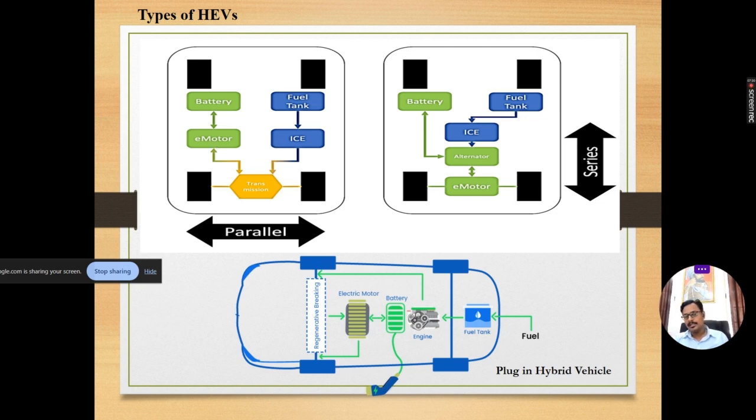One thing I want to make clear is that in a parallel hybrid vehicle, the power sharing is directly between the electric motor and the IC engine. That means the mechanical power, that is speed and torque, is directly shared with the transmission, whereas in a series hybrid electric vehicle, the electric motor alone is capable of driving the entire vehicle. So the IC engine will not have any direct mechanical coupling with the transmission. Instead, the internal combustion engine is connected with the alternator. The alternator gives an electric output, and that electric output is given to the electric machine.